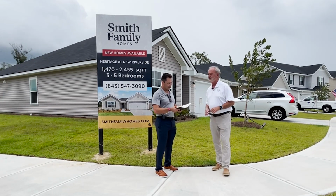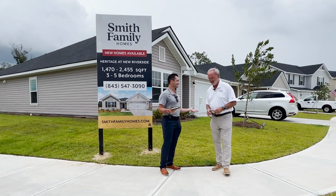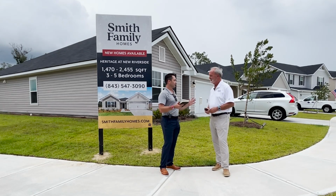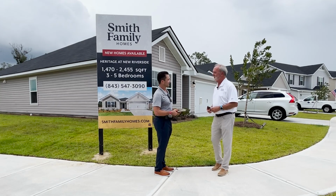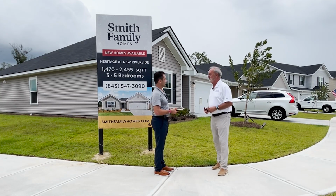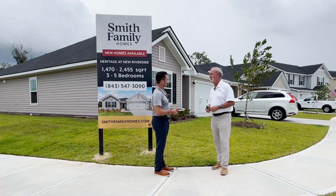Yeah. So you do have some financing incentives. So you have your own preferred lender. Who is your preferred lender? It's called North Star. They're a large group out of Atlanta. That's their home office.